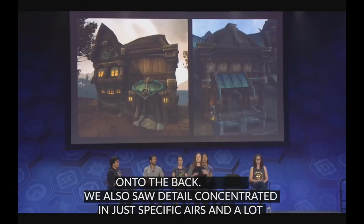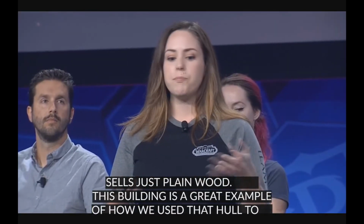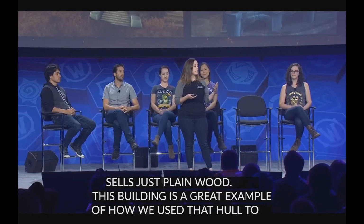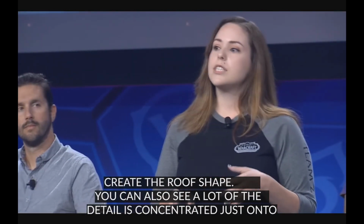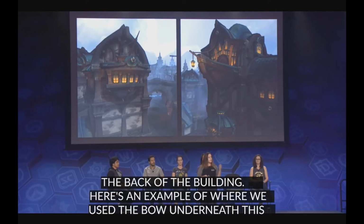So this building is a really great example of how we used that hull to create the roof shape. You can also see a lot of the detail is concentrated just onto the back of the building. So here's an example of where we use the bow underneath this windowsill and underneath the balcony to really create a rounded silhouette that's very unique to this kit.